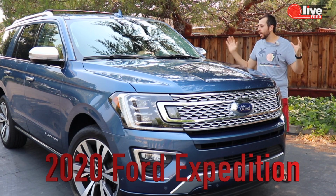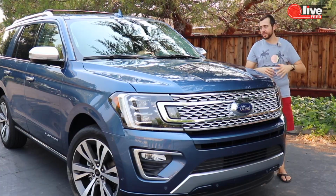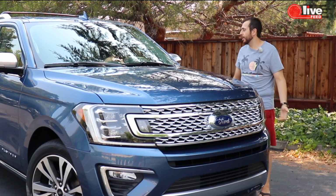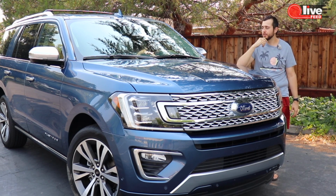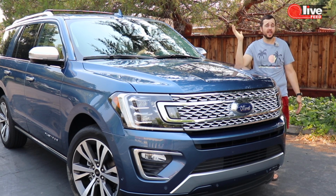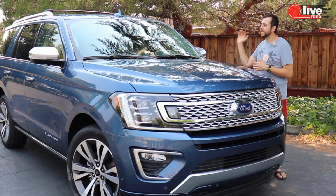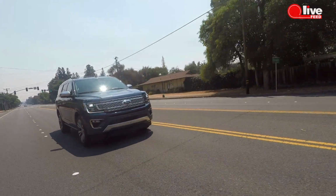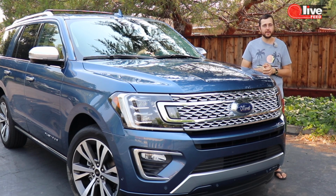When you see this giant SUV driving through the streets or just pulling the dust behind, you know it means business. Massive wheels, tons of options to choose from, and you also get the Texas edition if you want to be even tougher. Absolutely packed with features, technology, functionality. Well, we're going to cover it all today. Ups and downs of the 2020 Ford Expedition.